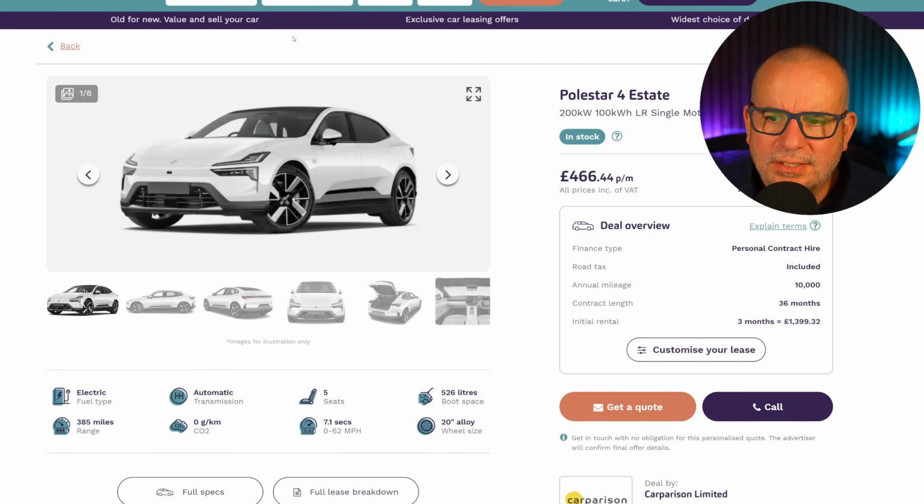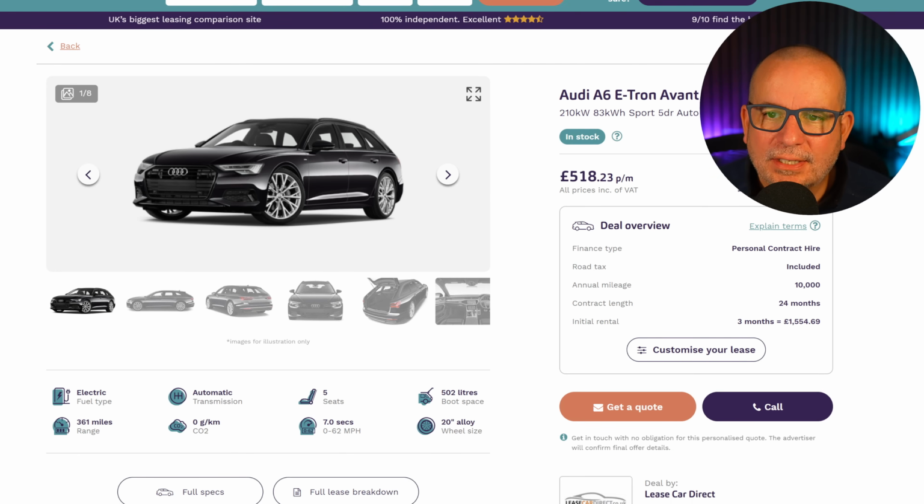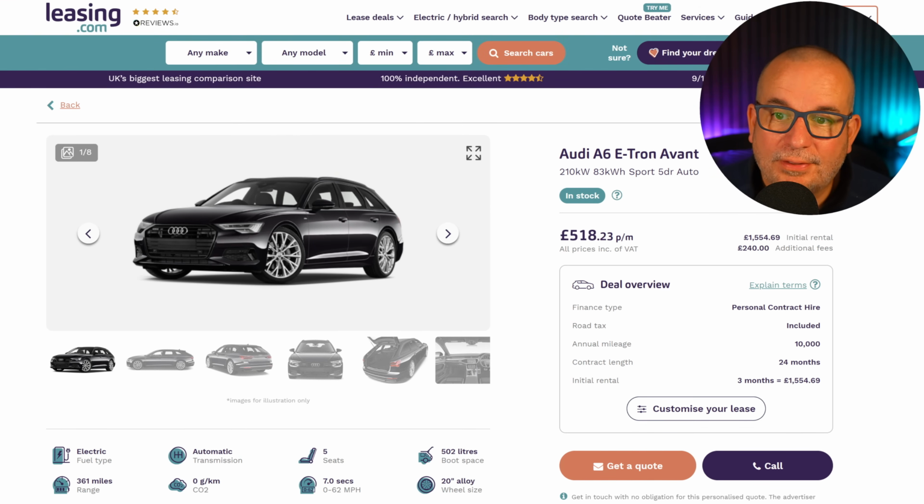Then £466 a month, 3-year deal, 10,000 miles a year. That's a lot of car and a lot of value, in my personal opinion. Audi A6 e-tron Avant. This one's the Sport automatic, obviously.